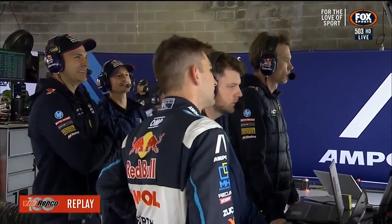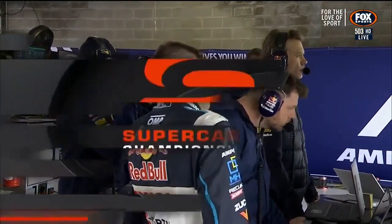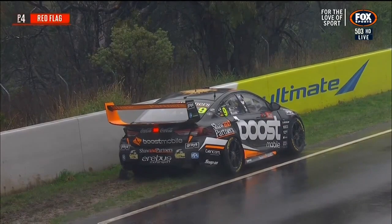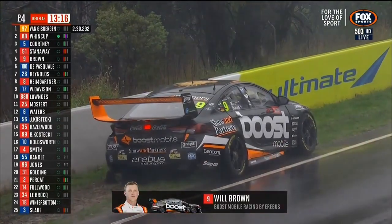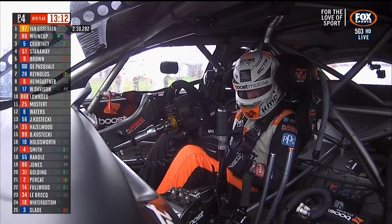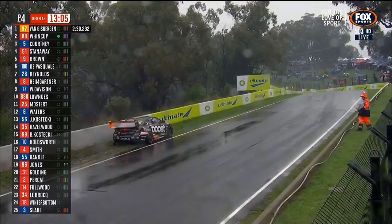But back to the Van Gisbergen lap. Personnel with an incident at turn six. Car stopped, drivers left. So race management channel advising we've got a problem here with car number nine. So they've gone red flag. Will Brown is stranded in an awkward position up there in the Boost Mobile entry. Shane's lap was intriguing for several reasons. The throttle treatment is like we were describing before, doing everything he can to progress to 100% without stitching that throttle trace. Turn two, he drove around the gutter on the inside.